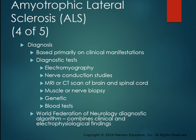And there is a diagnostic algorithm that's been set up that basically combines these clinical findings with some electrophysiological findings, right? Again, these neurons aren't firing. They're degenerated, and so they're not even innervating these muscles, or firing action potentials to activate those muscles at all. And so you can assess that using electrophysiology, recording to see if those muscles are getting any sort of stimulation, right?